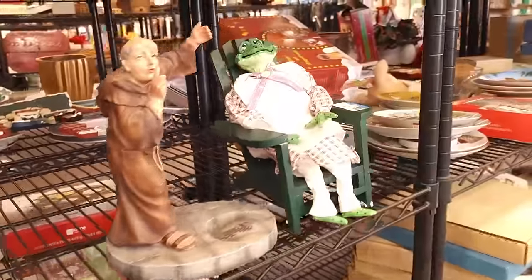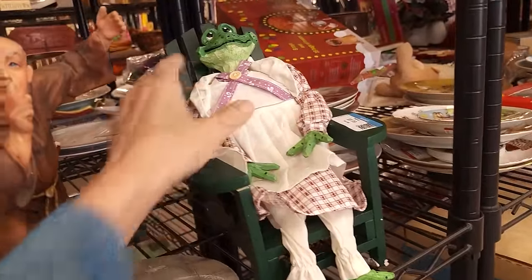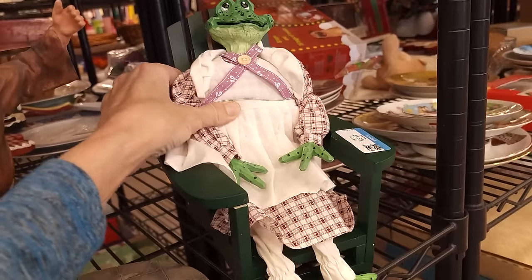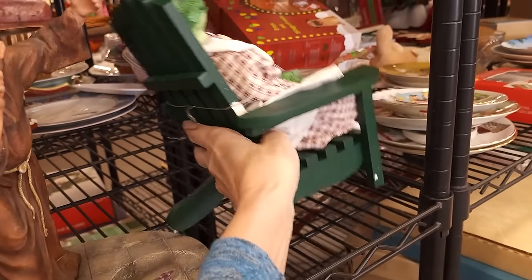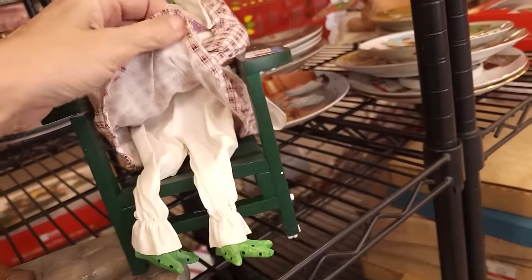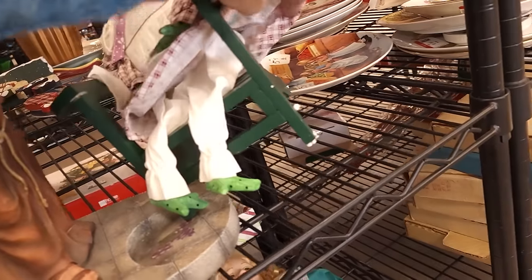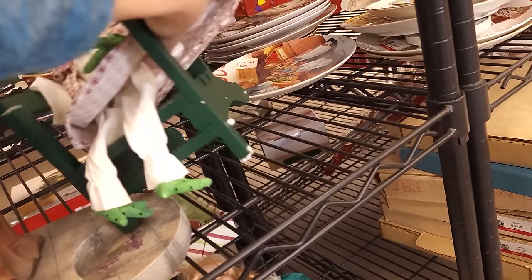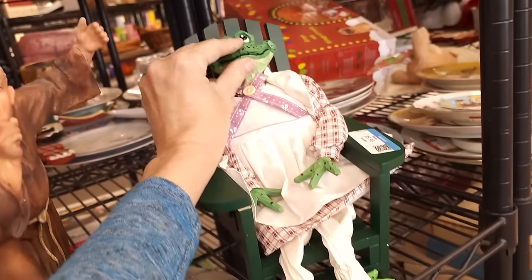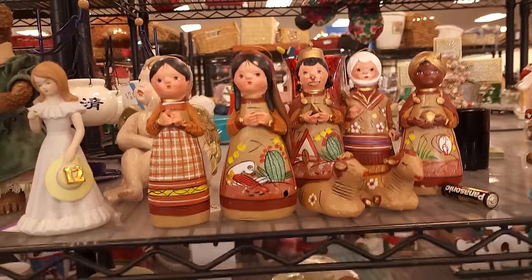I see the frog in the chair. He is $5.99. The chair is broken and he is, how are you strapped in there? Oh, you're just wired. Because this looks like one of those Kathleen Kelly critters. No, I don't see a tag. I think he's just a fun little frog that we're gonna leave.